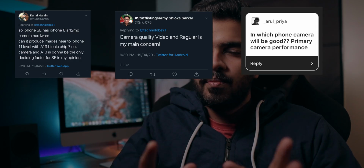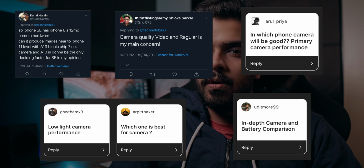Okay, now let's talk about the main point, and that is camera. Almost 80% of the questions were about the camera, and I guess camera is going to be the deciding factor between both of these phones. All of you seem to be confused between the camera of iPhone SE versus the OnePlus 8. But don't worry, let me break it down for you. Let's divide this into taking photos and shooting videos.